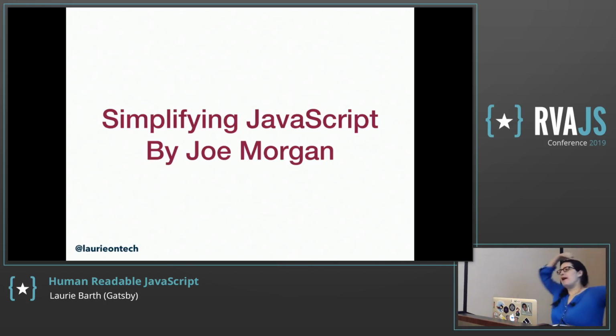If you want to learn more about this stuff, there's actually a really great book called Simplifying JavaScript by Joe Morgan. It goes into some of what we're going to talk about today, and it has a slightly different take than I do on specifics, but it's really well written, and it talks a lot about using modern ECMAScript to write code that's more readable for everyone.